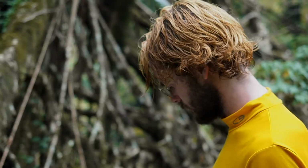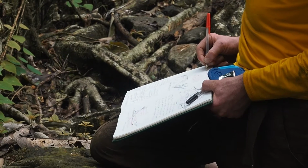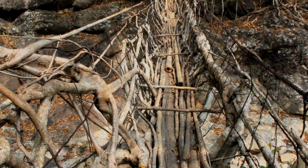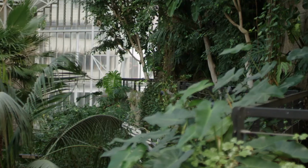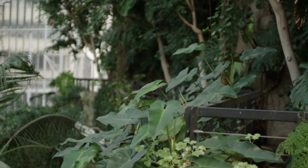I am doing structural investigations about these living root bridges. I'm looking at their geometry, I'm looking at their structural typologies, their forms, to see if there are things we can learn about modern engineering, and I think we can really learn something about relationships with our buildings by having buildings that require maintenance from users.